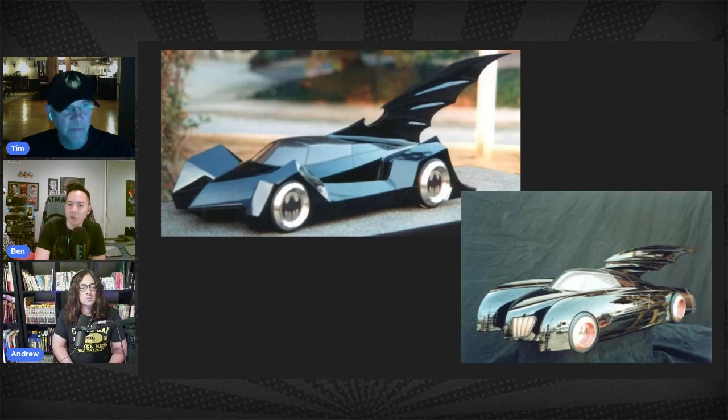I think Andrew and I have both said that we would have loved to have gotten toys of these growing up. I love the stealth one especially, Tim. I think I would have loved to have gotten that toy in particular. It might not fit the whole overall aesthetic of the movie as much as the other one, but yeah, I could see why this was in second place, but it is definitely not organic at all.